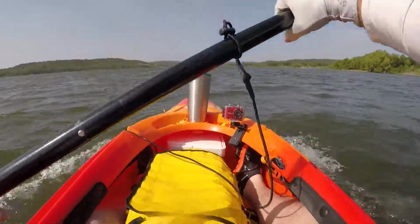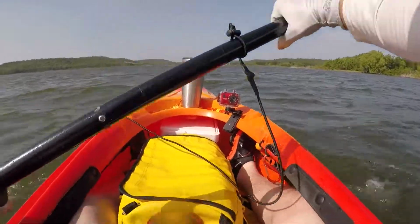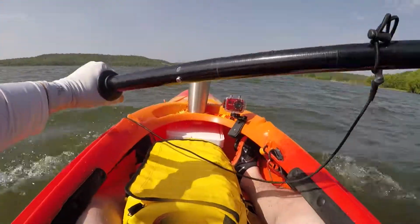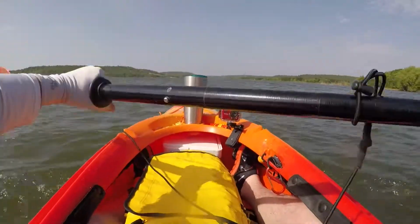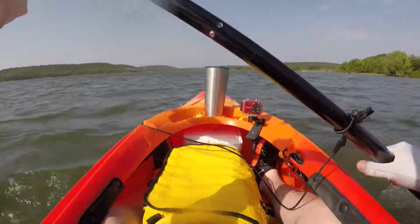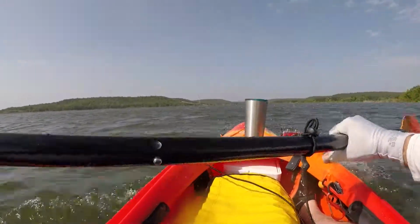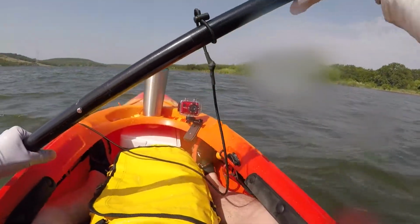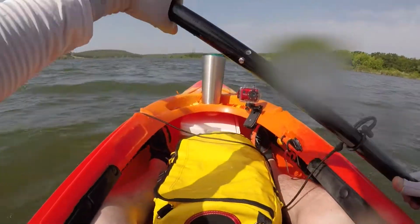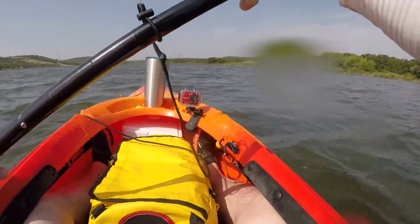We'll be heading up yonder. Get a little relief from the wind. There's a creek over there. Pulled some decent bass out of that sucker, so there's also a dock. Lots of timber. There's stuff to fish. I ain't gonna let a little wind stop me. There's a little flat right off this point over here where it transitions from deep to shallow.